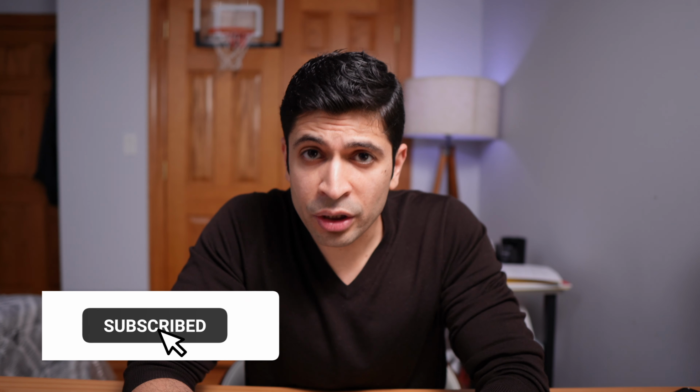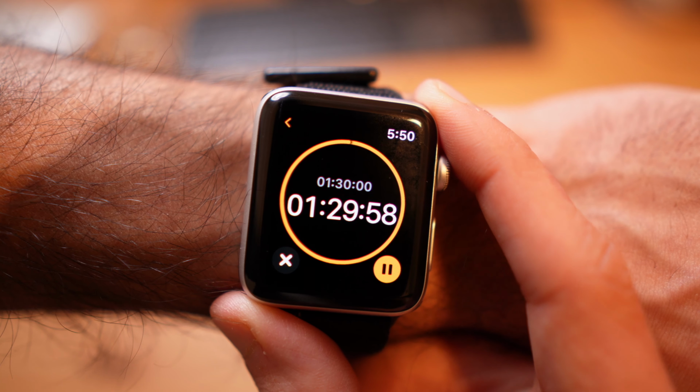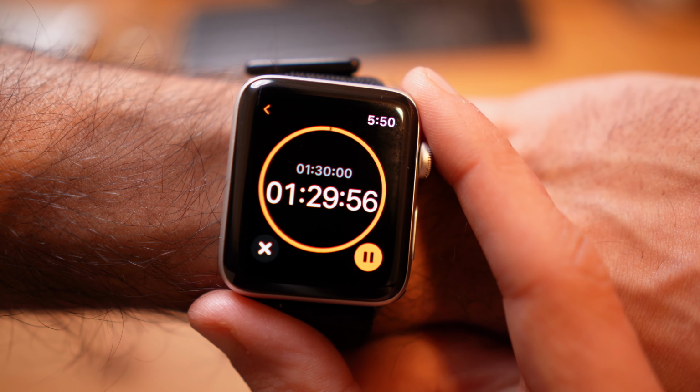So keep your phone away, but if you do have an Apple Watch, I think it's a great tool to use to track your focus sessions, and you can just use the default timer app and you can set it to whatever time you want and it'll buzz on your wrist. It's simple, it's reliable, it works.